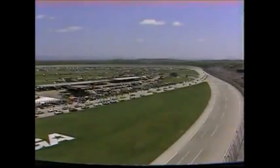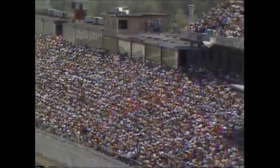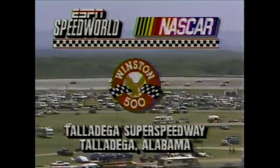Bob? Thanks, Ned. And who will cross that finish line first? Well, we'll know in about 3 hours. The largest crowd in Alabama sports history is here to witness the Winston 500 at Talladega Superspeedway. Field begins to move out. We're just a few minutes away from the start of this 500-mile race at Talladega. We'll be back in just a moment.